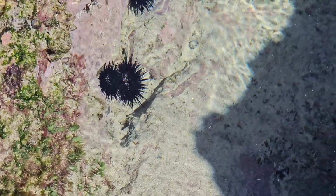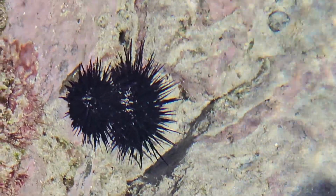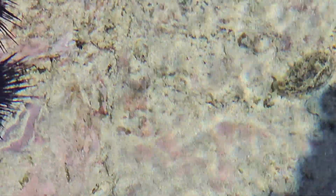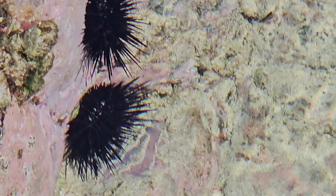Well, a few feet away from our last location, we have some algae and the things that graze on algae, like these urchins, more nudibranchs, a few larger fish. This pool's a little bit deeper, might be a couple feet deep. On the same level though as the other spot. But yeah, here we have quite a few urchins.